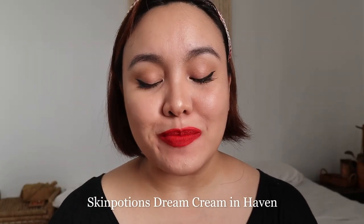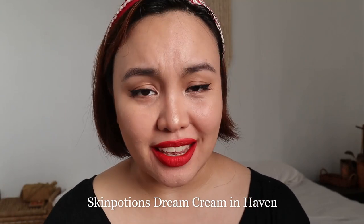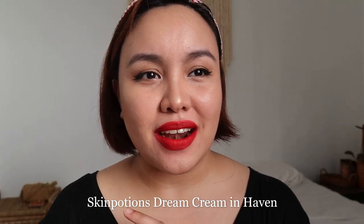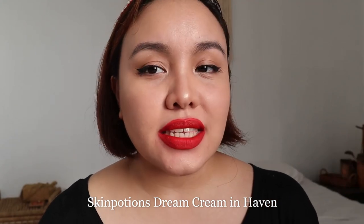Next product, you guys, is from Skin Potions. I think it's a Dream Cream, and I have the shade Haven. Alright guys, so this is Haven on my lips, and this is quite different because it's red, but it has a little bit of orange and a little bit of pink. So it's like a youthful red. It's like a parang summery red. Pero I like this one because ang ganda ng lapat niya sa lips. It's matte. It's comfortable. Basically, maganda talaga yung formula ng Skin Potions Dream Cream, regardless of the shade. But I'm not sure if they have other reds, but this is the red that I really liked. So if you're looking for a comfortable, affordable, and youthful red, I do recommend Haven ng Skin Potions.